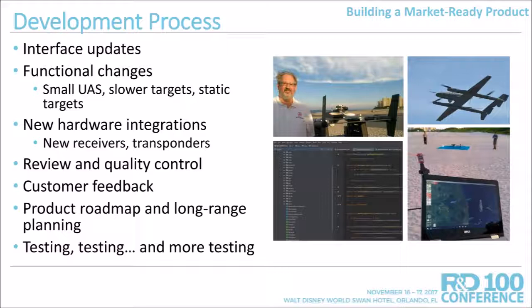So we worked on the interface and we moved with a piece of software. Functional changes, the market was changing rapidly. We wanted to be able to deal with smaller aircraft, for example, so we made changes. New hardware is coming out almost all the time. Aviation is a little slow with new hardware, but there were new things on the market that we wanted to be able to talk to so that we could hit a much larger swath of the market. So we immediately started working on that. A lot of review and quality control, just a continuous cycle.